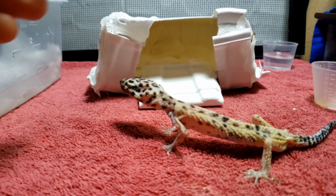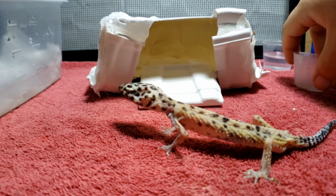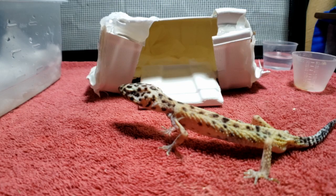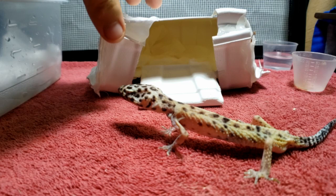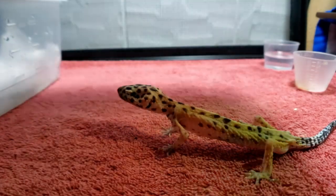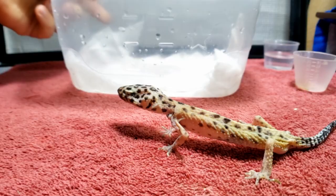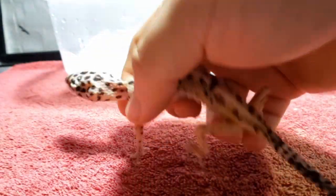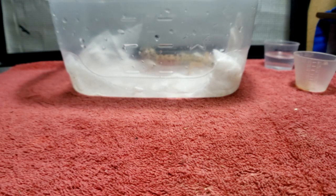Here she is, and you can tell she looks the same, guys. One treatment's not going to be enough to get her to look amazing. The nice thing is her stuck shed's already very soft. So she must have been in here a good amount of hours. So I'm going to go ahead and swap hides with her. Boom. Boom. And the lid.